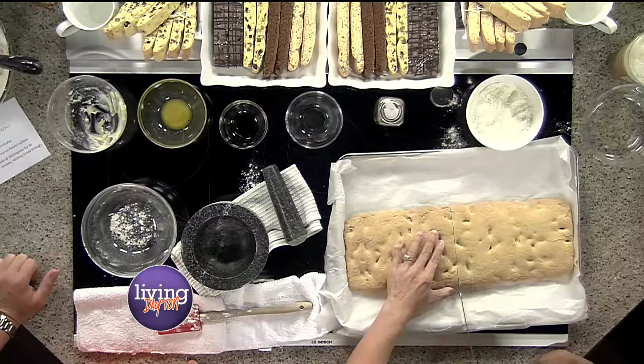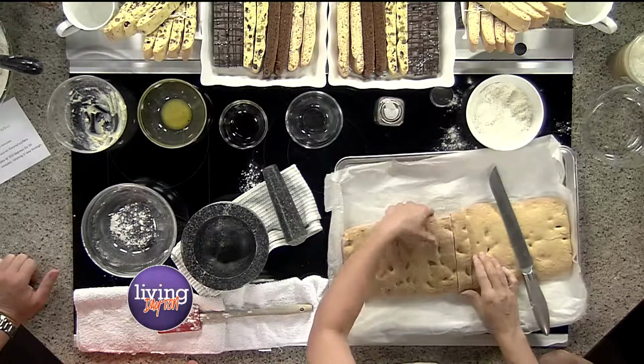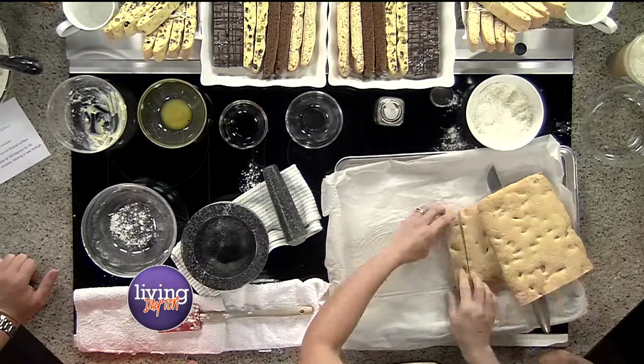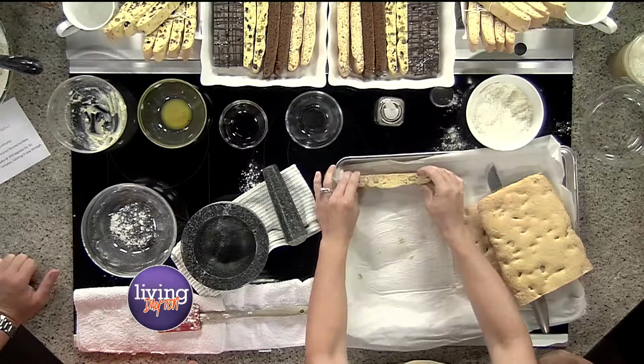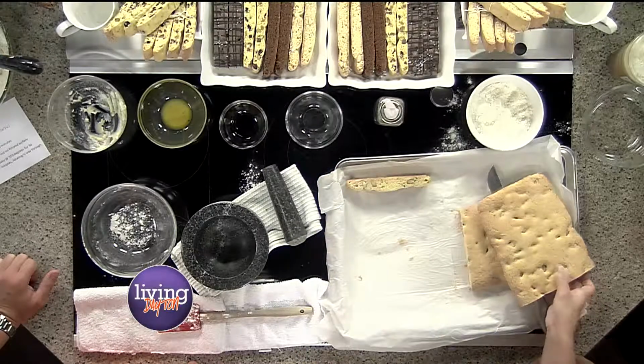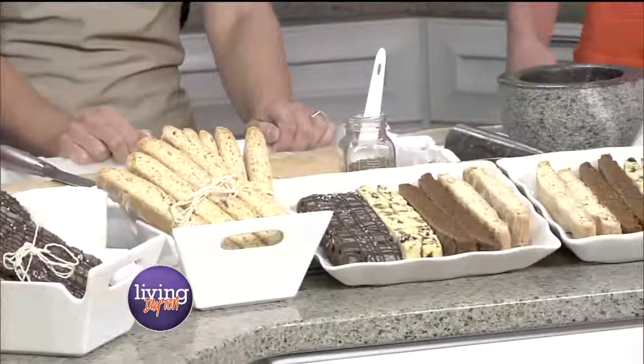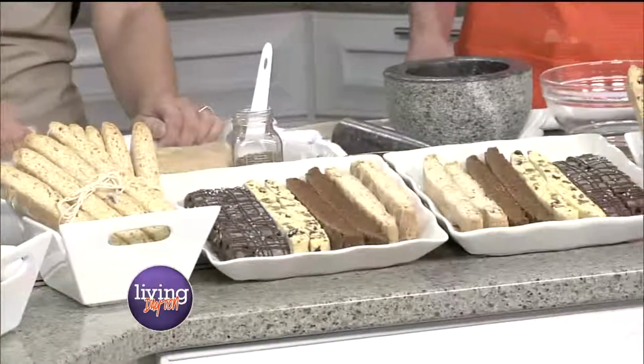And now I told you that biscotti means twice baked. So we've only baked this once. We're going to cut them into bars just like this, lay them on their side, all the way down the sheet, and bake them again. Oh, wow, okay. So we're going to bake them again for another 8 minutes on each side. Okay. And that gives them that nice, crisp cookie, and they're very dunkable in a drink.